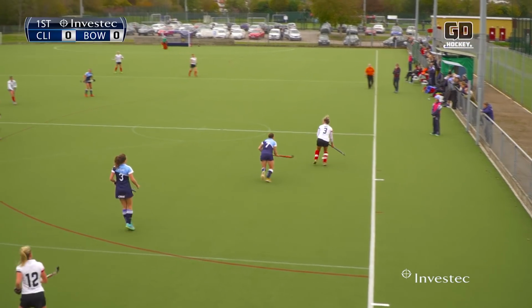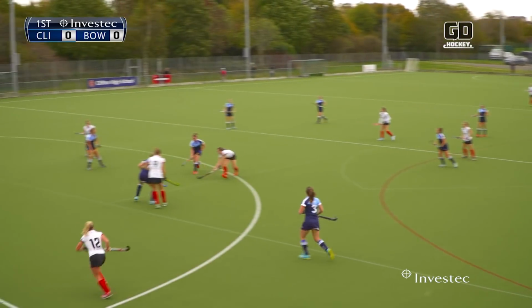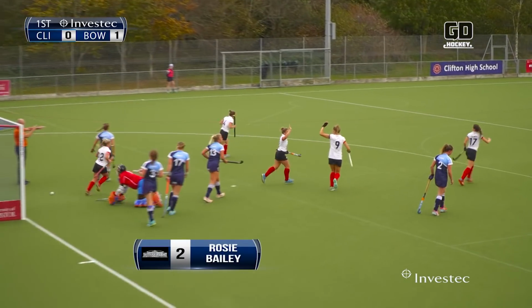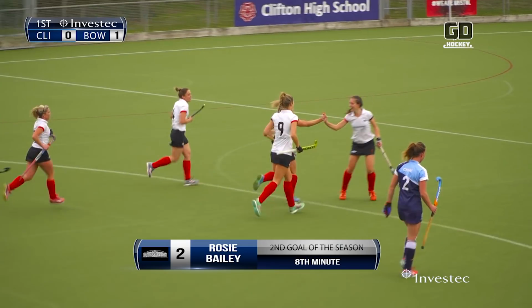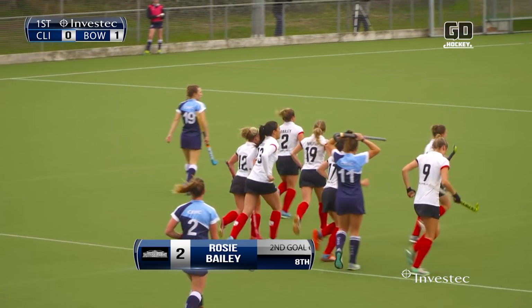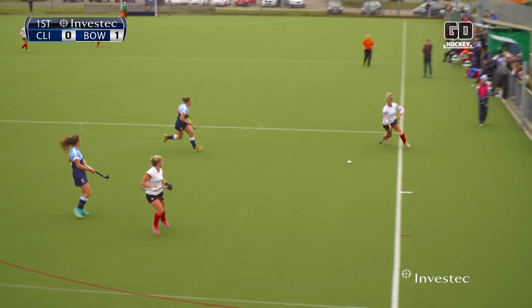Kept alive just by Moore. Moore's ball in, a little touch. Now here could be a chance. And there is an opening goal, Rosie Bailey. 8 minutes in, gives the visitors the lead. Clifton Robinson's nil, Bowdon Hightown 1.